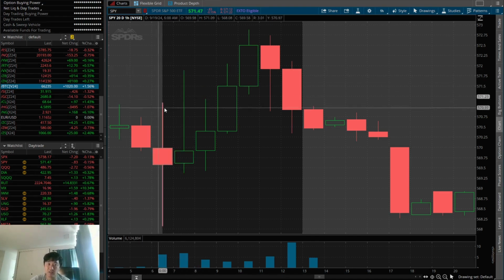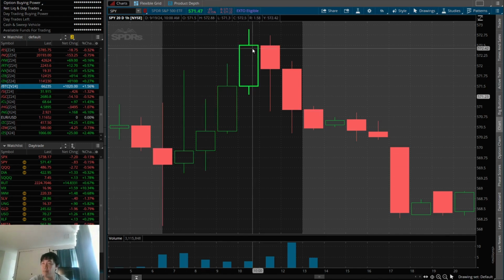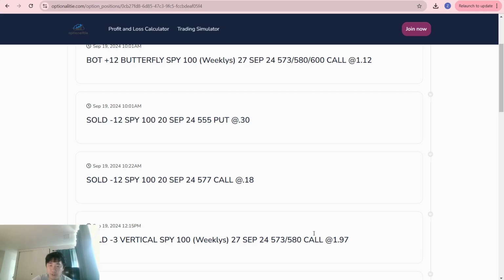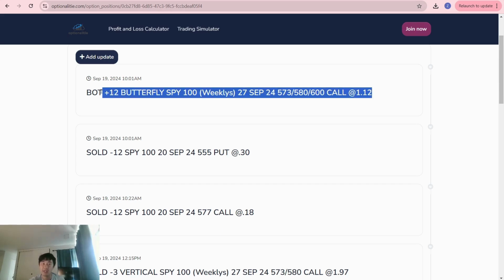But what happened was the market went up and then went down immediately. So I thought it was going to be a gap and hold as opposed to a gap and go. So I decided to sell 18 cents. I mean, this was still pretty far out of the money. 577s, and I was totally fine doing this because I had the 573s, which is a lower strike call, and it's in a later expiration. So if the market somehow makes its way to 557, my 553s were going to be worth a ton. This would have really expanded in my favor.